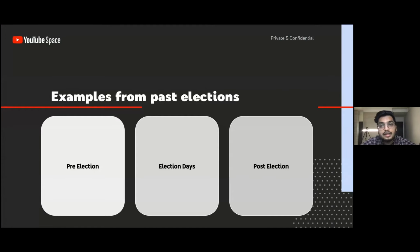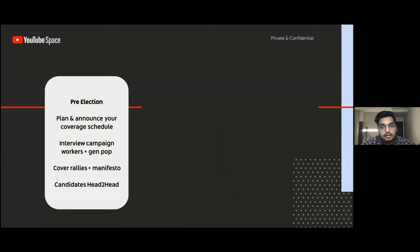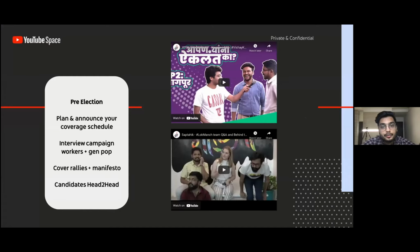So let's look at some examples of election coverage that has mostly been shot on mobile, right? When it comes to pre-election coverage, you may want to plan and announce your coverage schedule. You might want to interview campaign workers, the general population. You might also cover rallies and manifestos. And if you get the chance, it might be great to get candidates head-to-head debating with each other, right? So these are all examples of pre-election content that journalists usually tend to cover.